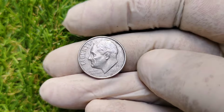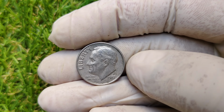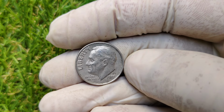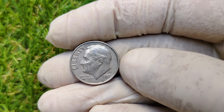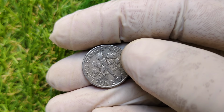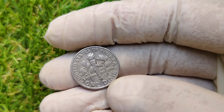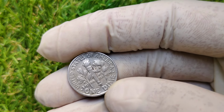But if your dime is in gem condition or has never been circulated, it could attract attention from serious collectors. Grading services like PCGS and NGC are widely respected and can certify your coin, often increasing its market value substantially. Certified coins are easier to sell and can fetch premium prices at auctions or through private sales.